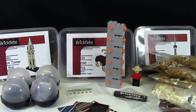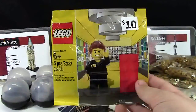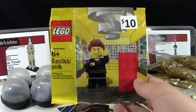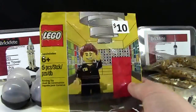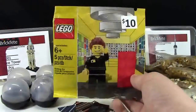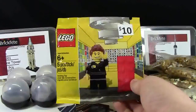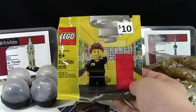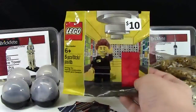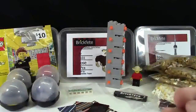Another thing I got from one of the vendors was this LEGO Store minifigure, which was only $10. I don't remember what vendor it was, but when I saw this for $10, I literally jumped on it, just so I could get it because I really wanted it. I wanted it when it came out, but nobody really had an extra one, or they were selling them on eBay, which I don't blame them. They were $20 when they first came out. So to get one for 10 Canadian dollars was a really good deal, and I was really happy that I got one. I really wanted one.